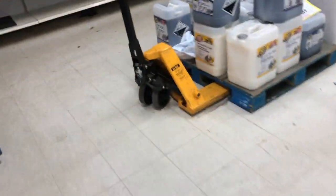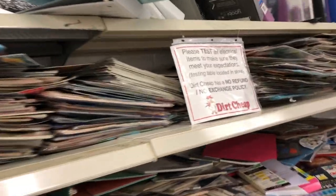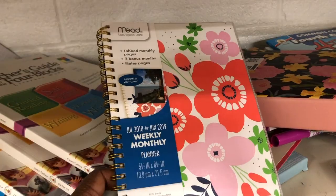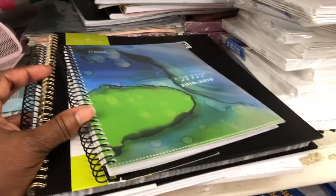That caught my eye. I get distracted, and that was 40% off, but they were just putting stuff out. I had never been to the very back of the store. I watched a couple of videos, and someone said they had planners, so I thought, I'm going to check out these planners. Let me get back here. Someone said they had the Happy Planners.